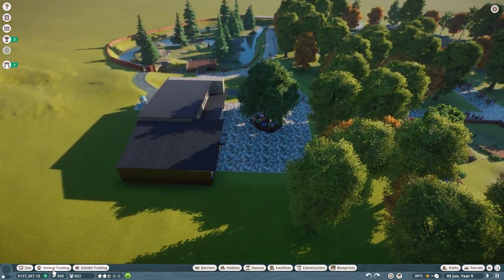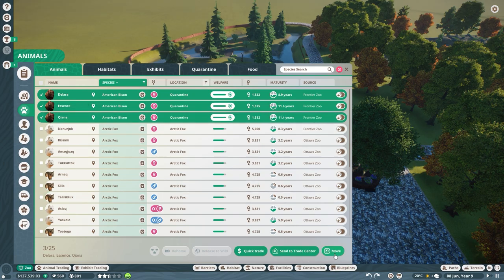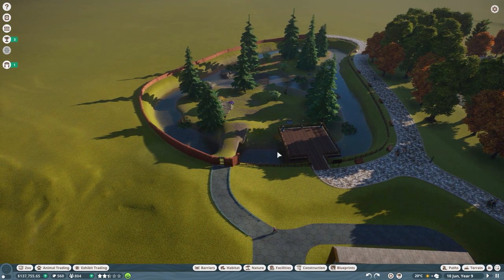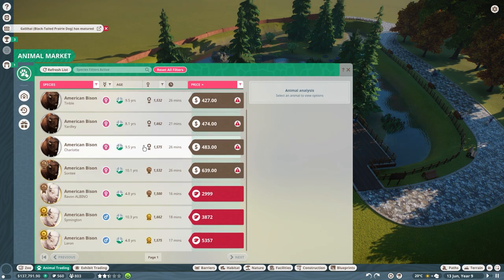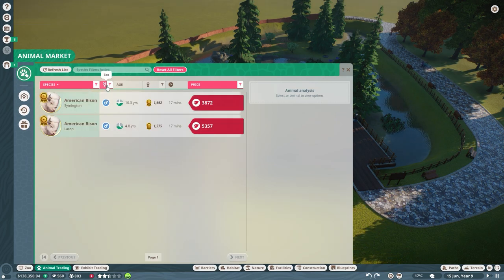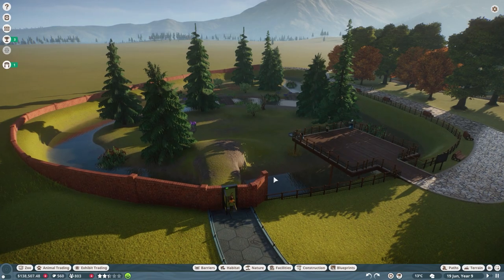Hope for the best. That should have been more than enough time. I'm hoping that our bison have passed quarantine. They have passed quarantine. Fantastic. Let's send them over to their new habitat and hope that this is going to fit the bill for them. In the meantime, let's take a quick peek and see if maybe we can find any male. No male bison yet. Definitely not a lot of male bison. Apparently they are in hot demand. Yeah, nothing. That's okay.